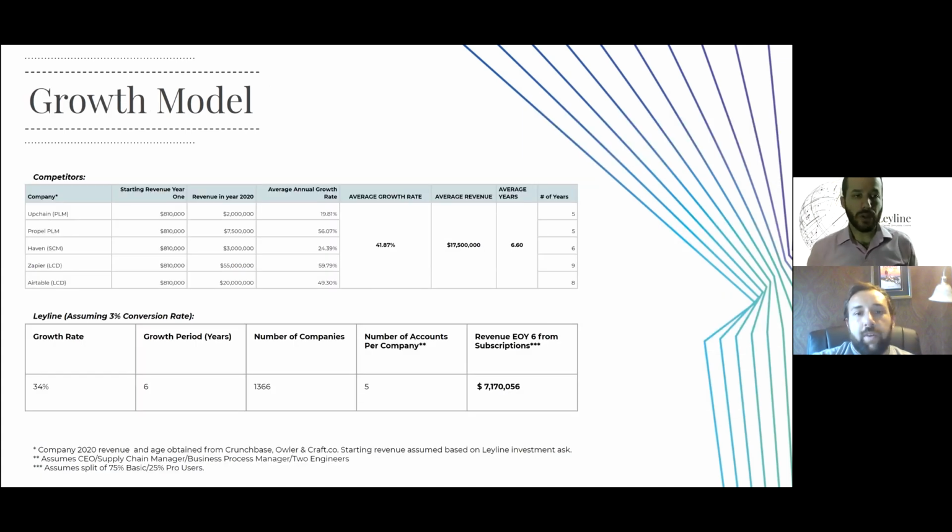Now, our growth model, compared to our competitors, is almost a little conservative. The average growth rate for several other companies within the space is around 41%. We're doing 34% for the same time period of 6 years. We're looking at about $7 million from subscriptions alone by the end of year 6.